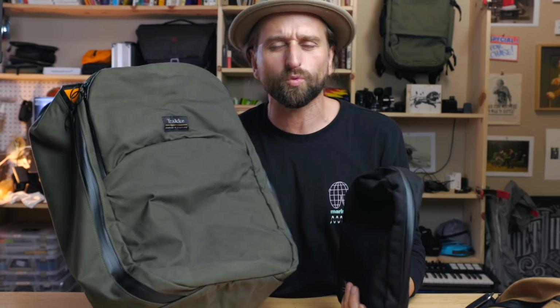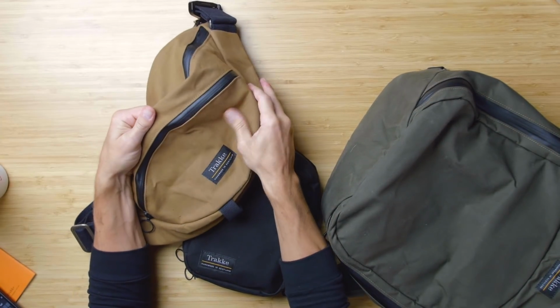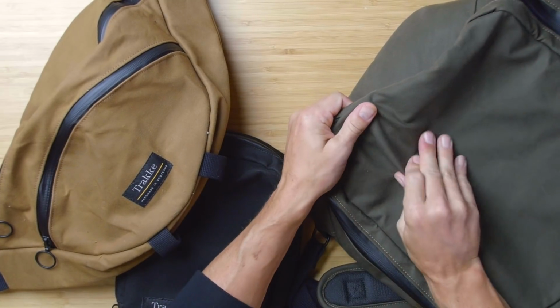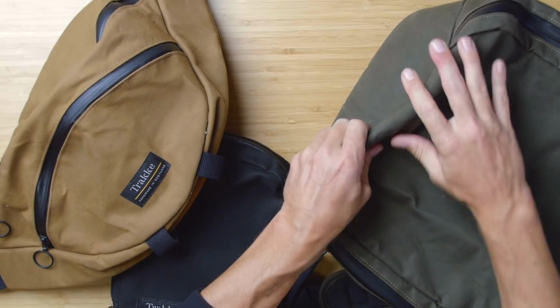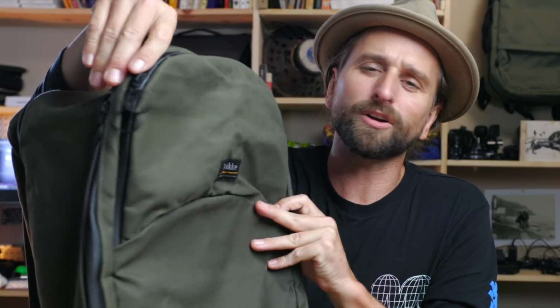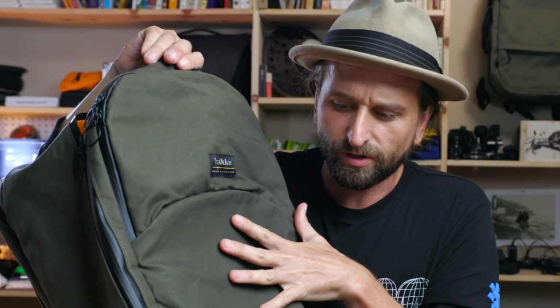Now, everything here is finished in their dry finish waxed canvas. How do they do this? It's dry. It doesn't have a waxy feeling on it, but it still has this sort of density to it that makes it feel like a waxed canvas. I really love these materials. It's been great in dirt, even weather. You've got water sealed zips all over this place, so it's solid, and you can refinish these. They've got accessories for that on their website.